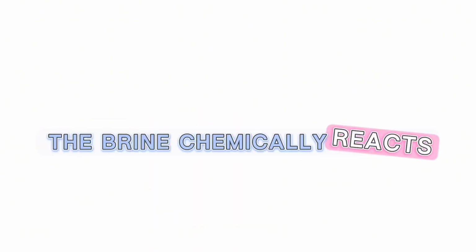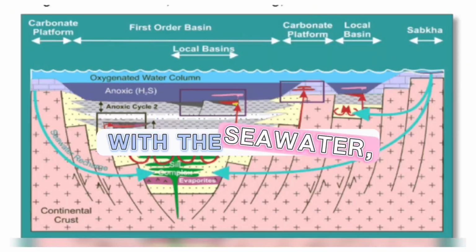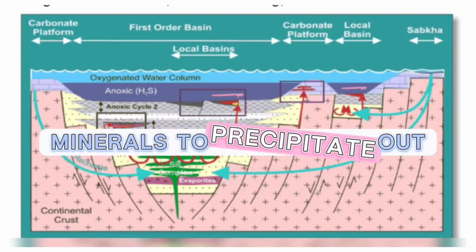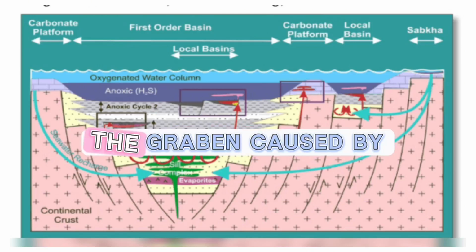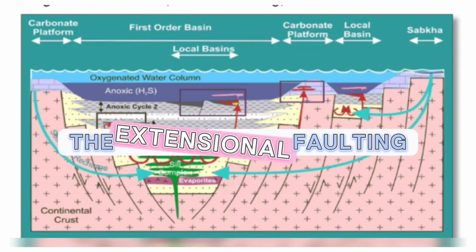The brine chemically reacts with the seawater, causing the dissolved minerals to precipitate out of the solution and settle to the seafloor. The graben caused by the extensional faulting that gave rise to the venting in the first place now acts as a depression for some of these metals to accumulate. This occurs over a long period of time, perhaps hundreds or even thousands of years, during a relatively quiet period of tectonic activity in the region.